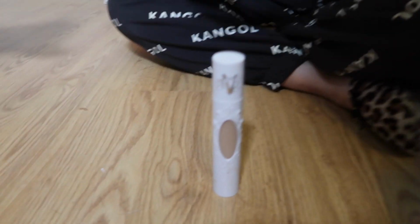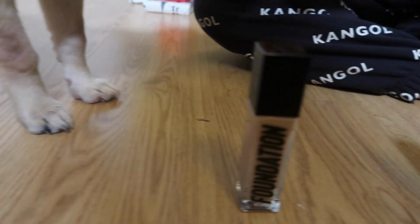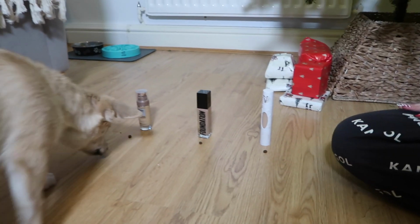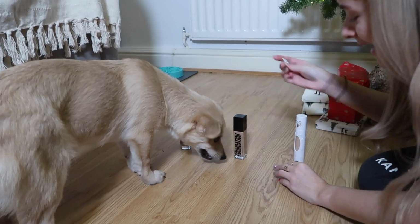We've got KVD, we've got Anastasia, and we've got Maybelline Dream Radiant. Which one, Pinks? Go. Oh, she's gone for that one. She's gone for that one. Okay. So she went for this one, again, another drugstore product. This is the Maybelline Dream Radiant Liquid, and I'm going to use the shade Ivory.